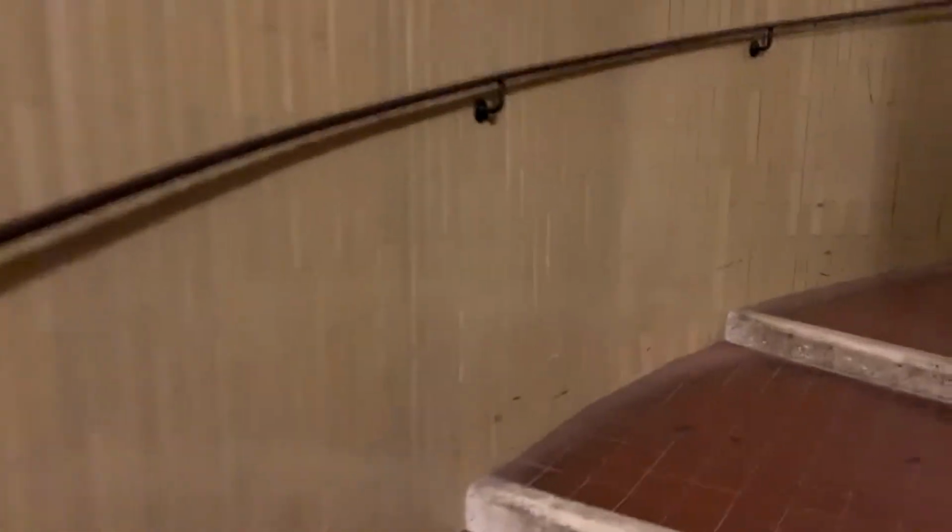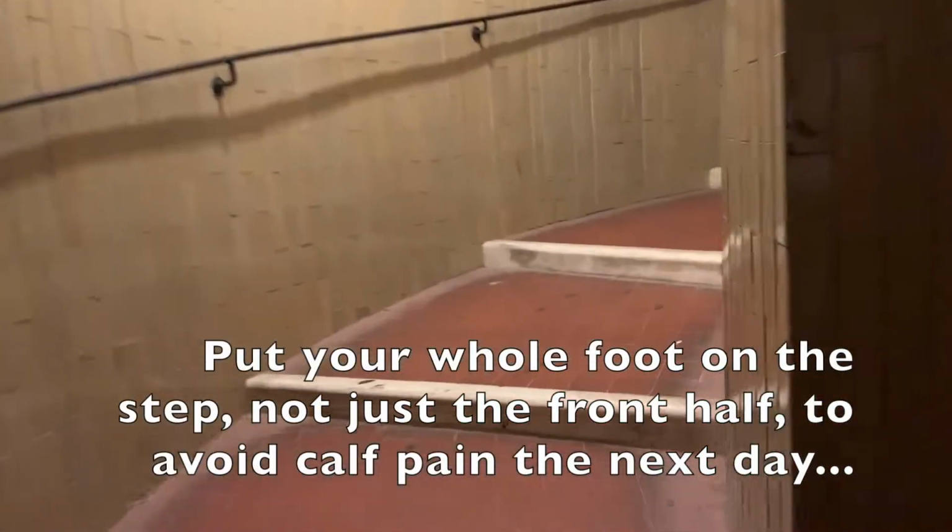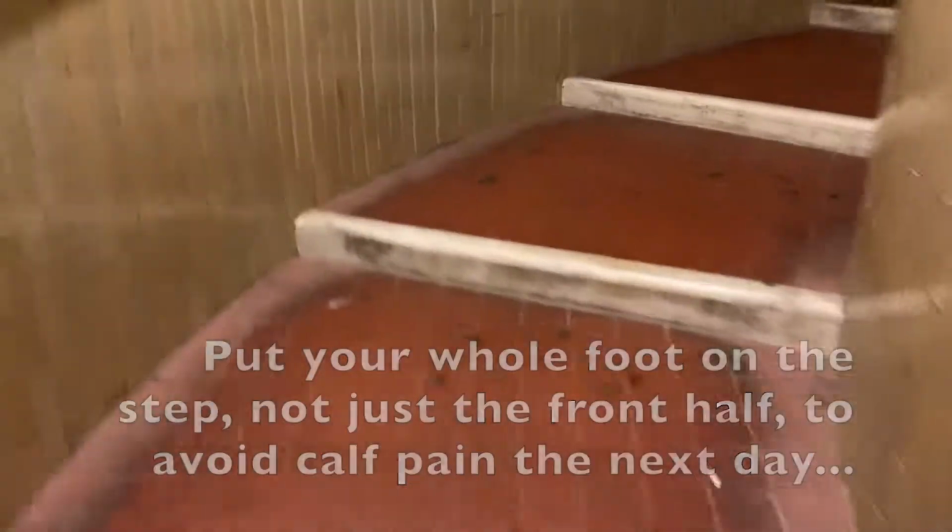What do you do to not have pain when you walk? I'm sorry, baby. What do you do to not have pain when you walk? Oh. What hurts on you? No, but you gave us a tip when we went to the Volvo, but I forgot it. Oh, don't put your whole foot on the step. Don't do this. Okay.